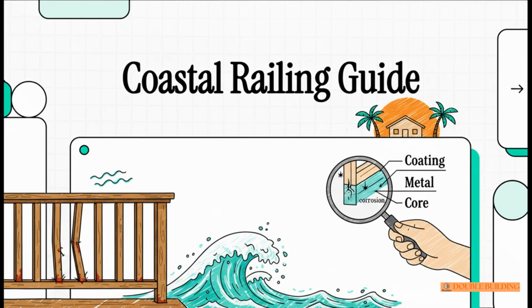So, you've got a home near the coast. That beautiful view? Well, it comes at a price. There's a constant, invisible assault on your house. And when it comes to your deck railing, making the wrong choice isn't just an eyesore, it's a huge safety hazard just waiting to happen. In this explainer, we're going to give you the real insider's guide to picking a railing that will actually last. So you only have to do this whole thing once.